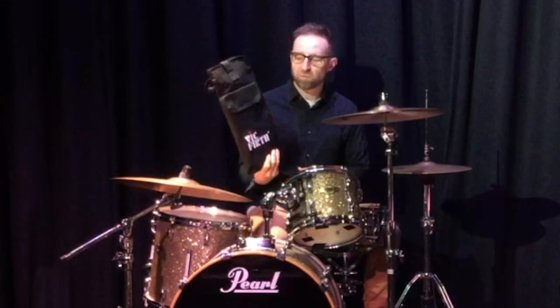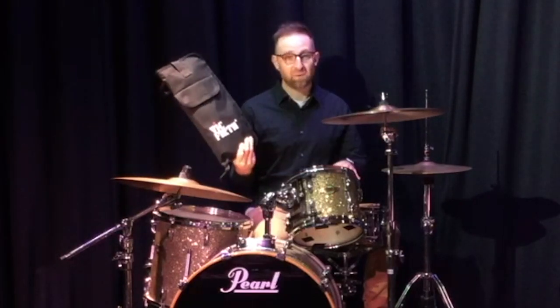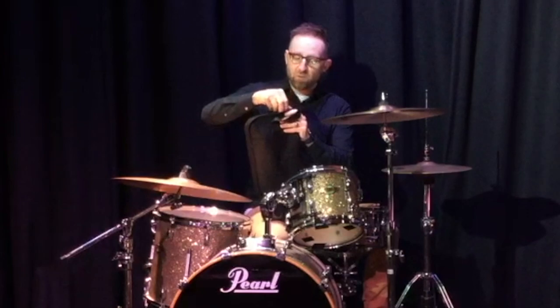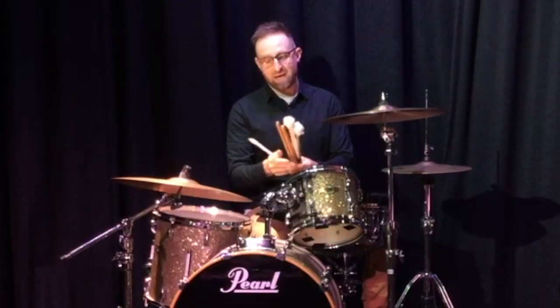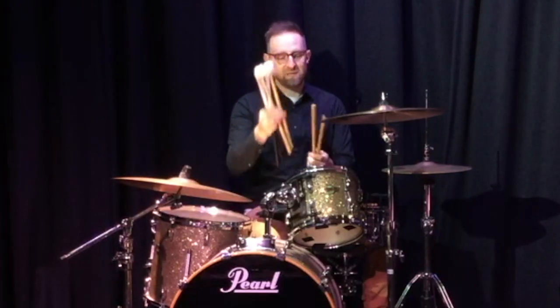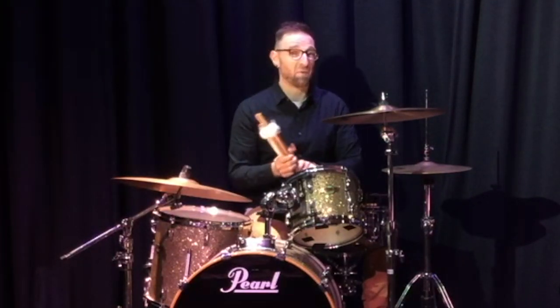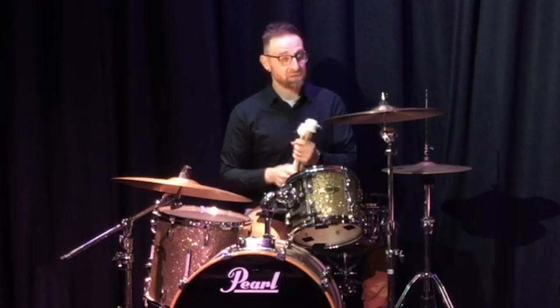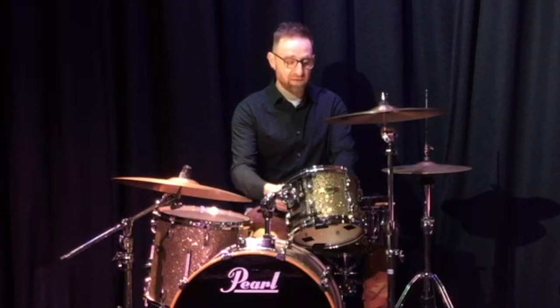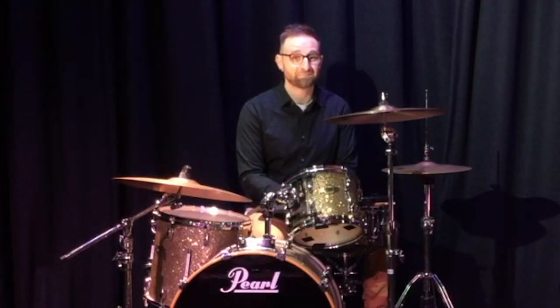So every student, regardless of the instrument they play in percussion, will get a percussion pack like this. Inside this, you will get a number of different things. You will get some sticks, some brushes, some mallets for the timpani, and some drumsticks as well as a practice pad. Very easy to bring to school. That is pretty much it. So hopefully I get to see you guys for Year 7 percussion next year.